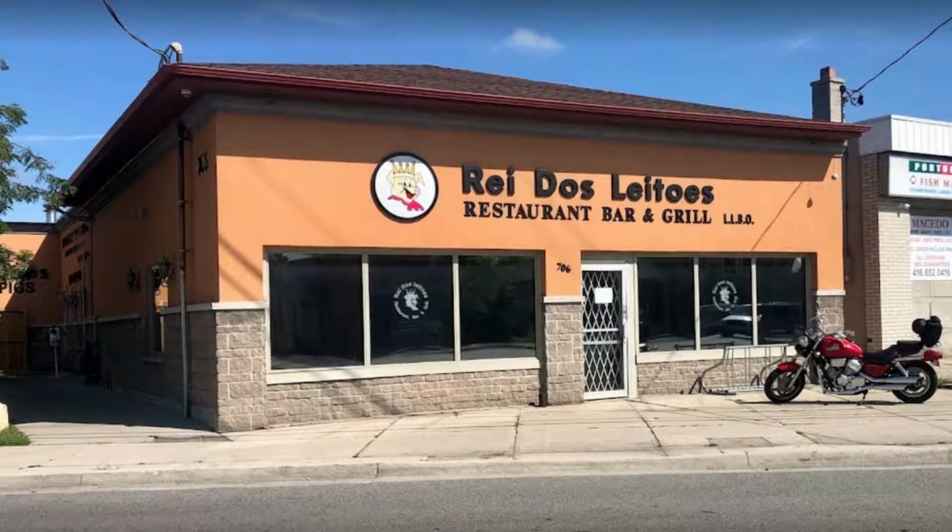Rio dos Leitos, or King of Piglets, is another Hamilton Road establishment famous for its authentic Portuguese food. The name Rio dos Leitos is not unique. The phrase first became popular in Bairrada, Portugal, where the specialty was to roast piglets, making the region well known for its unique style, Leitão à Bairrada. Many in the Portuguese community consider this to be the best way to roast pork.